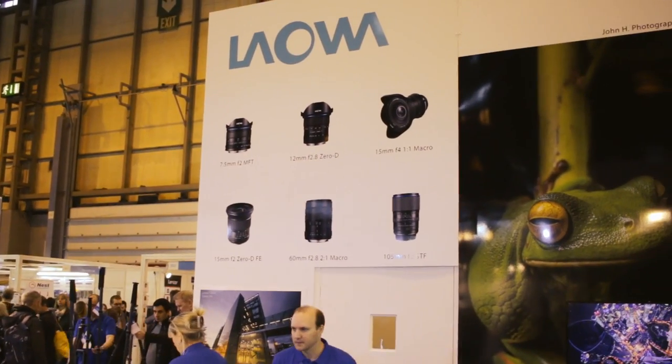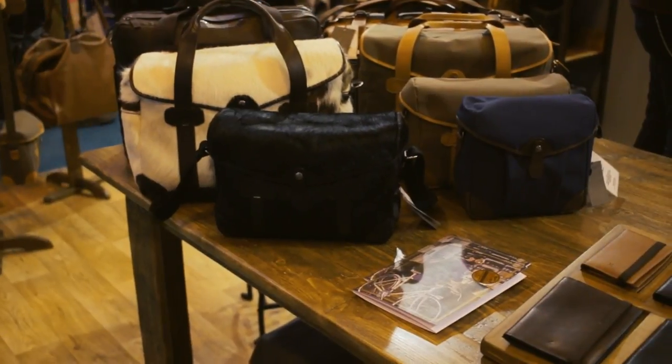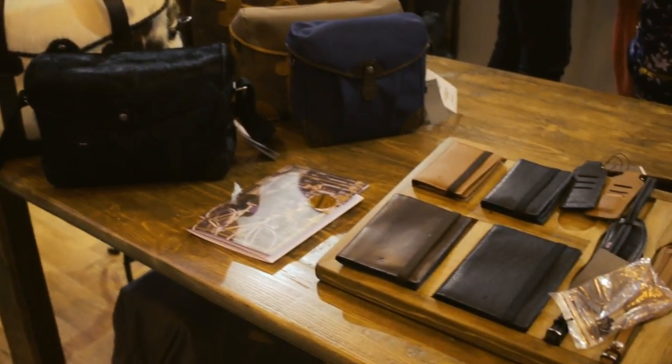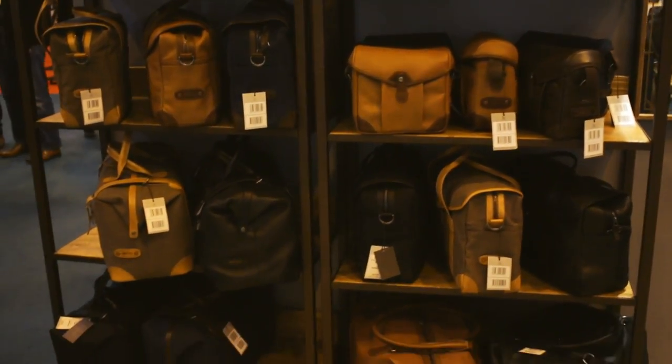Lauer had some nice lenses on show as well. There's this company called the Barbershop Bag Company. They had some wonderful bags, but at quite a high price. Again, it's something I'd love to own and may think about sometime in the future.